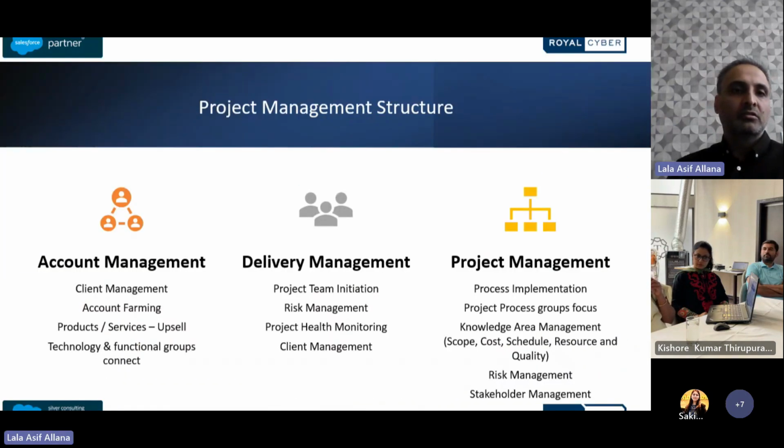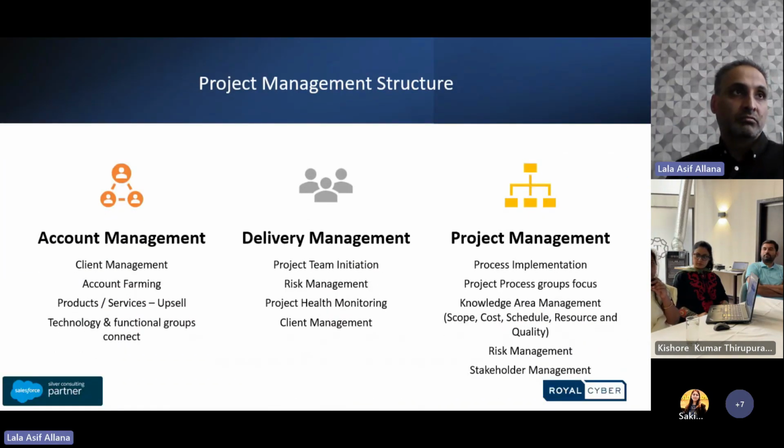Yes, Asif. Immaterial of the type of the project, whether it is a migration or managed services, in the project management structure that we have adopted in Royal Cyber, we have three key personas. We have an account manager, we have a delivery manager, and a project manager who's working with the development team or the support team on the ground. So let me start with the roles and responsibilities of what a project manager typically takes care of.